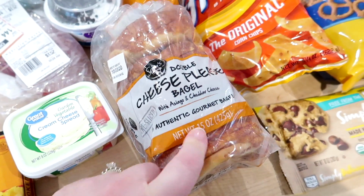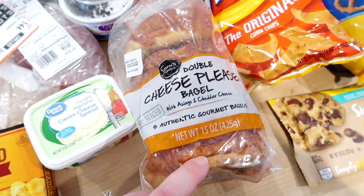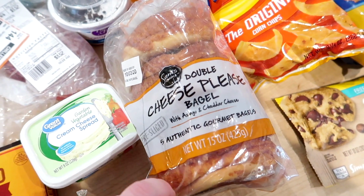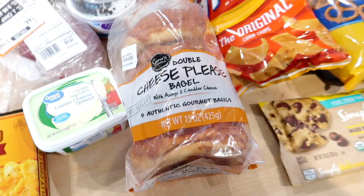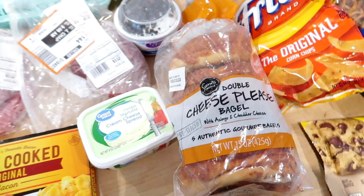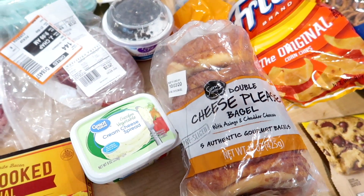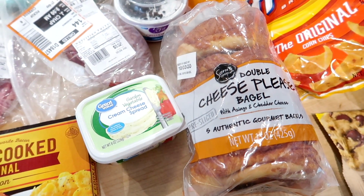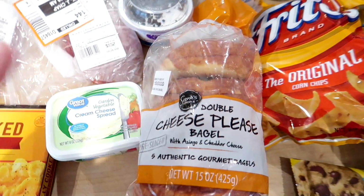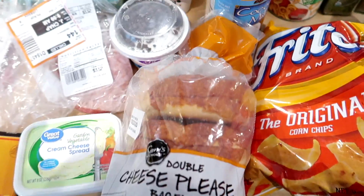And then I asked him what kind of bagels he wanted, and he said the cheese ones. So these are just the Walmart brand double cheese bagels with Asiago and cheddar cheese. I do have some vegan cream cheese in the fridge, and I have some wheat bagels that are vegan in the freezer if I want to have bagels this week.